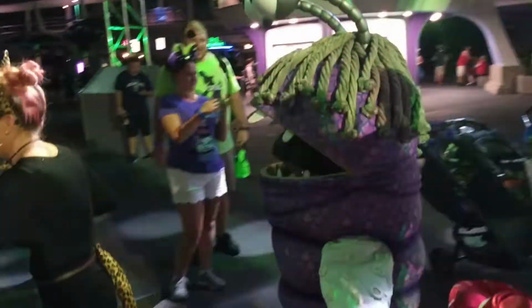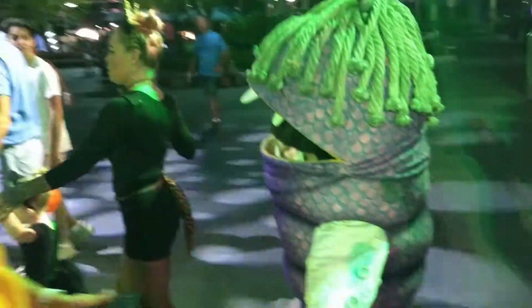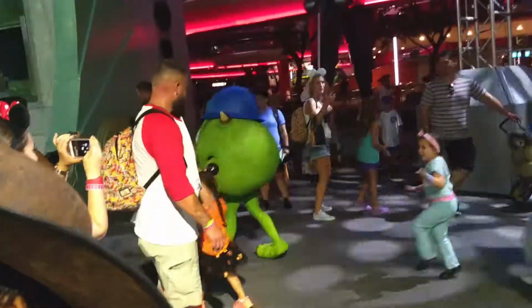Don't stop moving. But these Mickey's Not So Scary Halloween party... We're missing something.